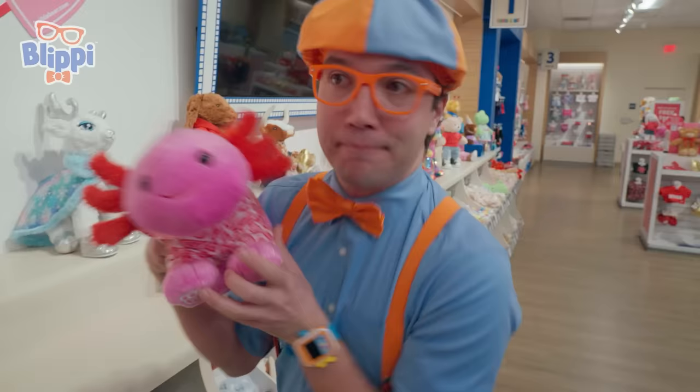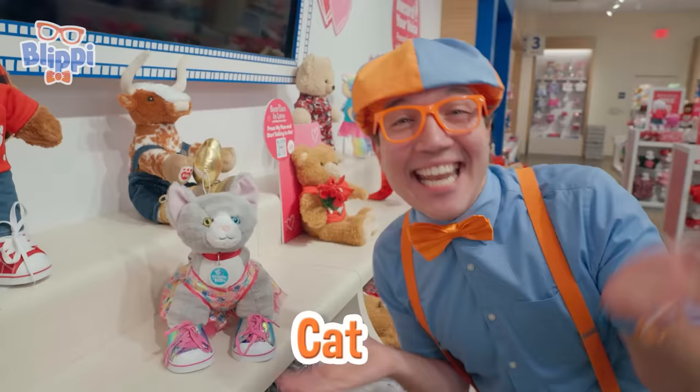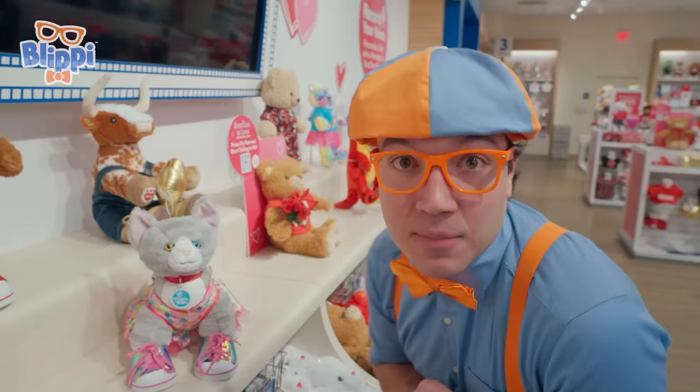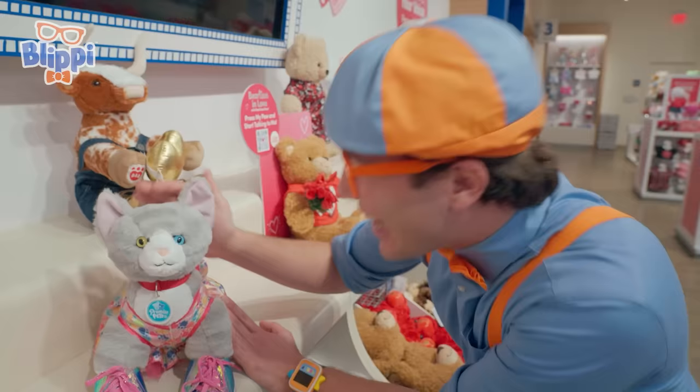Oh, and look, there's even this kind of animal. Do you know what animal this is? Yeah, it's a kitty cat. Meow, meow, meow. Oh, and do you notice anything special about this kitty cat? Yeah, it has two different colors for eyes, yeah. A yellow eye and a blue eye. Aw, I think your eyes look so pretty, little kitty cat.